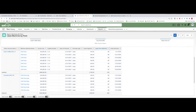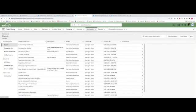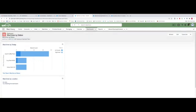So that's just one quick example. I'll also show you a quick dashboard, if you will. So I created a dashboard, and this can be, again, maintained with a lot of different data. You get to kind of pick and choose. We'll help you put these dashboards together, but maybe you also have some simple data like machines by status, right?